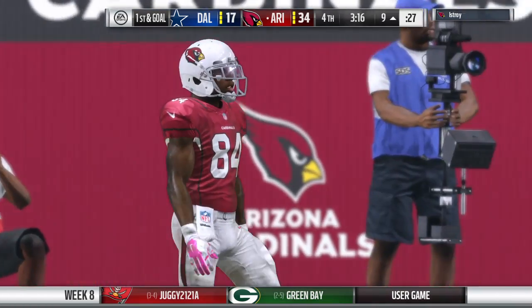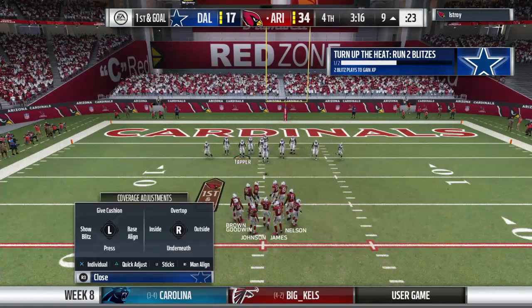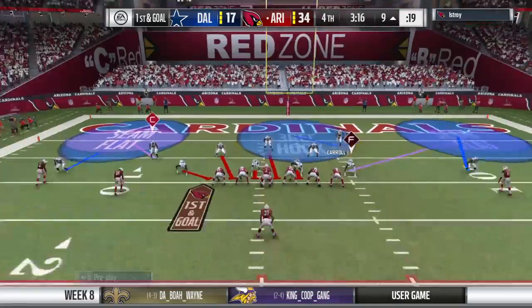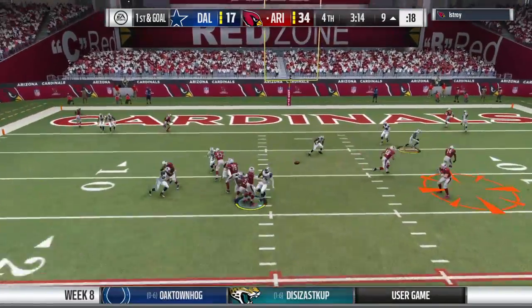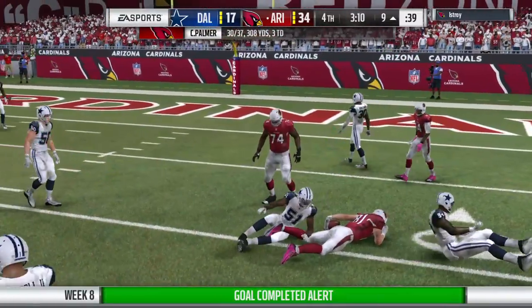There's no doubt who the leader of their team is there? There's no doubt who they want to ride all the way to the finish. Because strategy would tell you, run the football, run the clock down. Instead, they're letting him throw it because they feel that confident in what he's getting done. James has got it. Complete. No gain there on the completion.